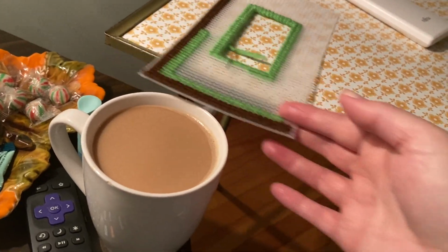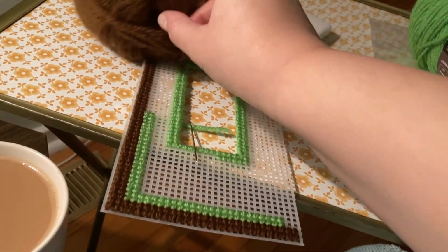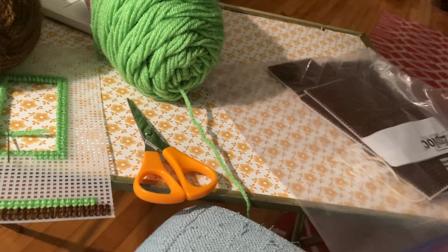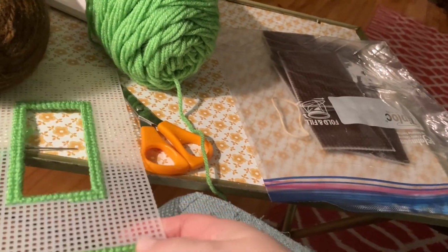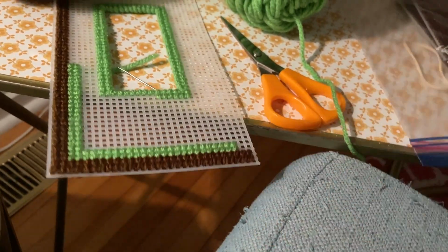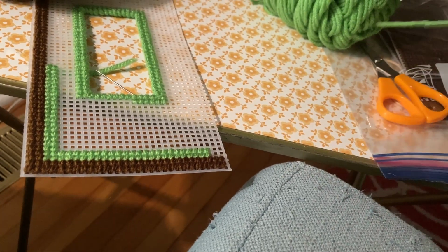So this must be the next day. I'm having my coffee and just still working on my plastic canvas. I think I was almost done with this one at this point. I cut a bunch of them at the same time, I remember, and put all the pieces in these Ziploc bags, so I would know. I'm just doing the top here with a little bit of green in it, and this is probably a Sunday.